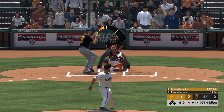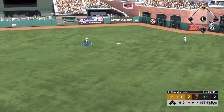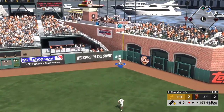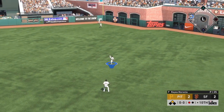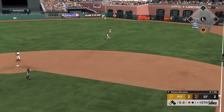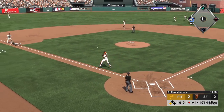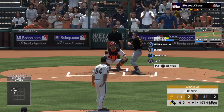He's set. Here it comes. Line toward right center. And this is going to find Triples Alley out here in right center for extra bases. Around second now and headed for third. Reynolds heads for the plate. Now the relay home. And he will scramble back to third, but get there safely.